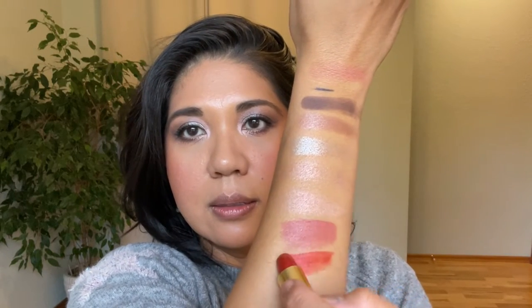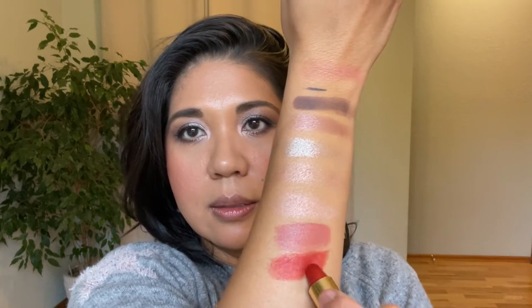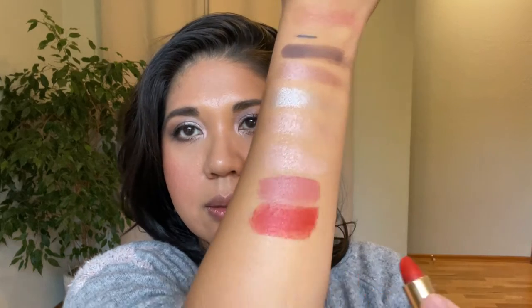So this one is 075 Rouge Capuchin, also a satin lipstick. Really beautiful. Oh, that's so pretty. It's like an orangey red. That may be better for the other palette.